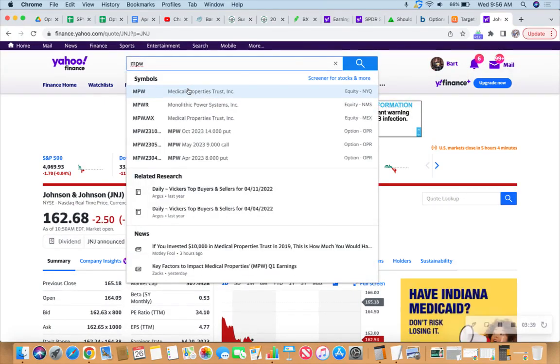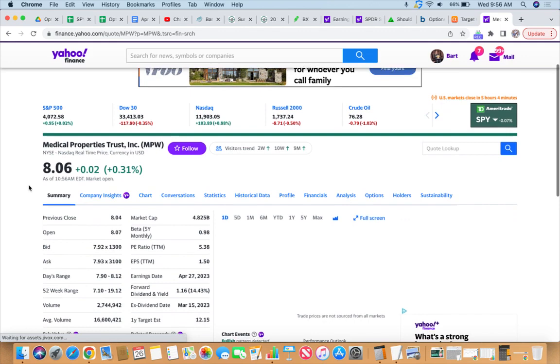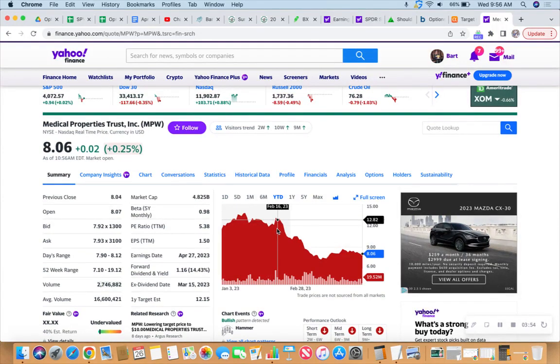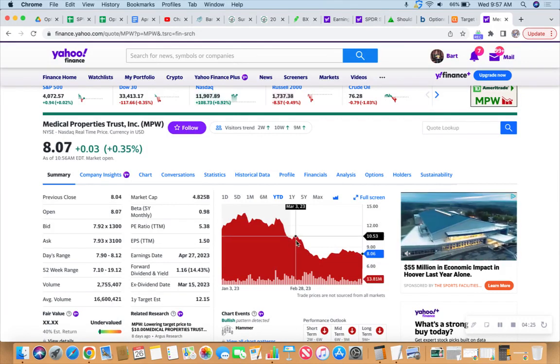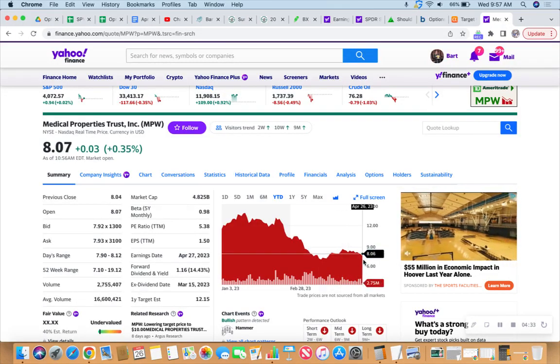Medical Properties. I used to have these. I got out while the getting was good. Had a bunch of them called away at like some crazy number, $12 or something. Currently at $8.06. What have they done year to date? So I may have even got them called away at like $12.50. Yeah, that's exactly what it was, because I remember we were in Tennessee, Memphis, on our Memphis and Nashville tour. And during that week, I was trading from my phone, did some videos for YouTube Shorts, and had those called away. I believe it was $12.50. So I made a nice little chunk of change, and then it just went whoop all the way down, like the Raging Bull at Great America, all the way down to 7.27. Came back up to 8.74, and now is at 8.08.